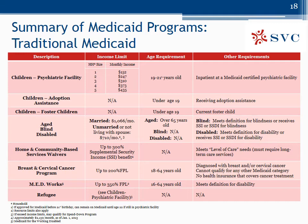Individuals who are considered aged, blind, or disabled who either do not qualify for Care Select or opt not to enroll in the voluntary program would also be enrolled in the traditional Medicaid program. To qualify, their income cannot exceed $1,066 a month for married couples or $710 a month for unmarried couples or those who are not living with their spouse. If an individual's income exceeds this amount, they can qualify for Medicaid through the spend-down provision.